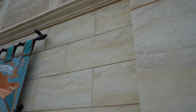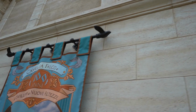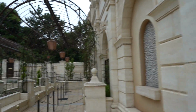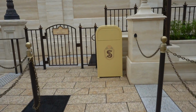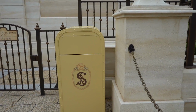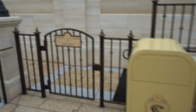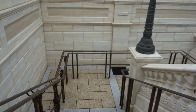Love that. SCA. Over here, Amelia Falco. That's amazing. And look at this queue. That is gorgeous. Absolutely gorgeous. Oh, look at that garbage can. That is so cool. Just taking a quick picture of that with my phone because I can. There we go. And we got the queue down here. Going down.